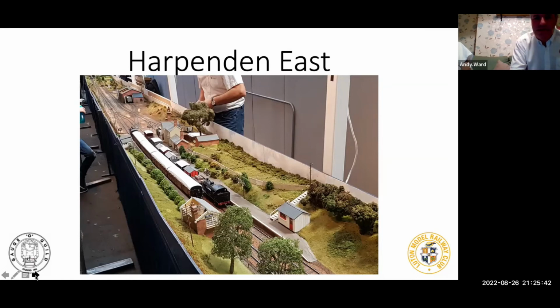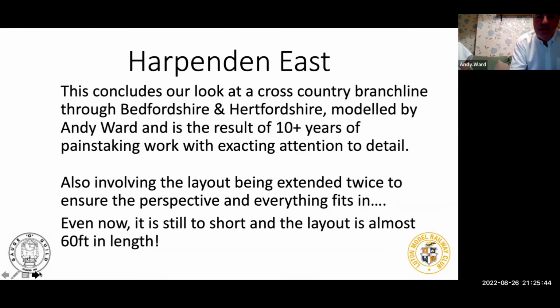So next slide, please, Jackie. Well, this concludes my look at Hertfordshire and Bedfordshire, the look at our cross-country branch line. If there's anything that you want to know, anything you want to ask, I'm always happy to share my thoughts and share things with you. But it's been a labour of love. I really have thoroughly enjoyed building this.